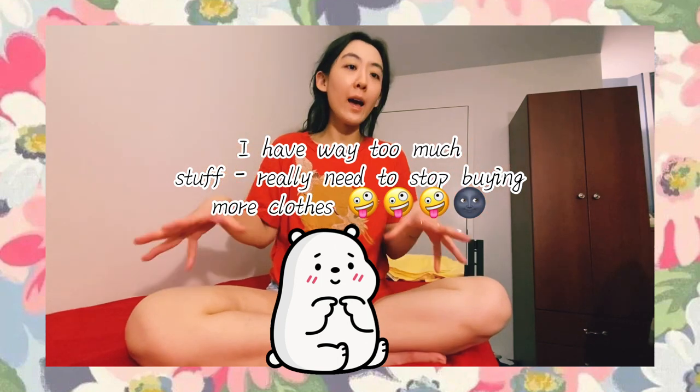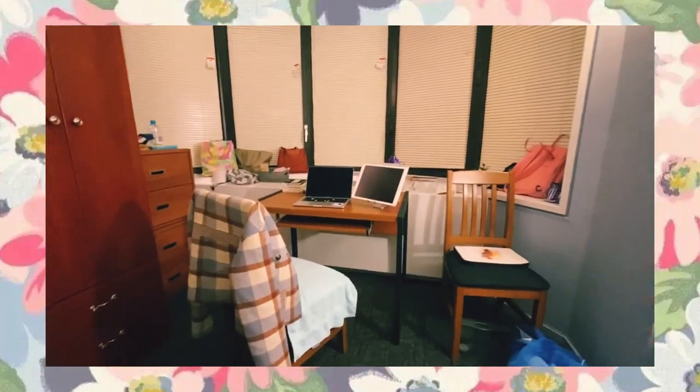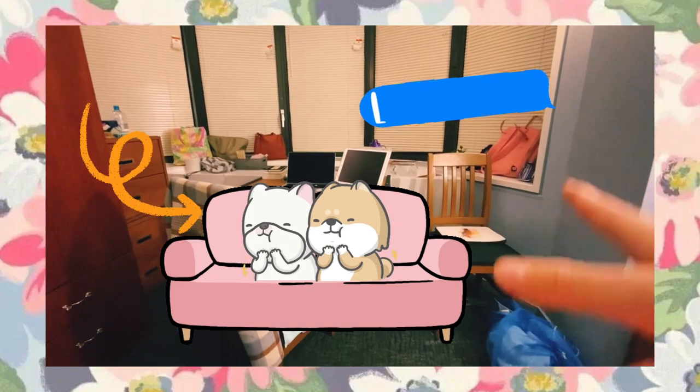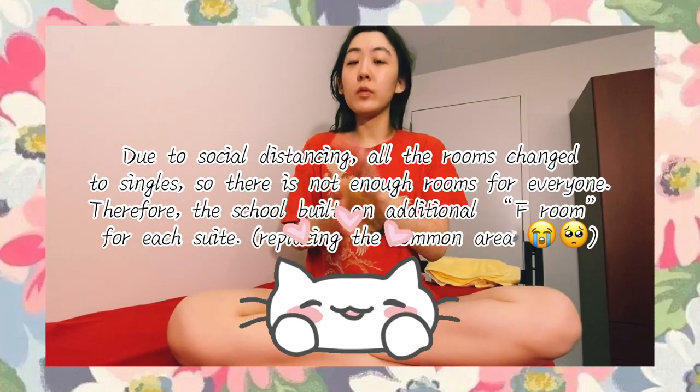But we had a common area before this pandemic, in our suite, where people would just sit and eat and chat. It was usually by the suite windows where there's a couch. So basically, where I have my desk and my chair now, that is where the suite couch usually goes, and normally people would relax there. But I have a feeling that because of social distancing, and because of not enough rooms for people to move in, since the school turned all the doubles into singles, so obviously social distancing, there's not enough rooms for the amount of people.